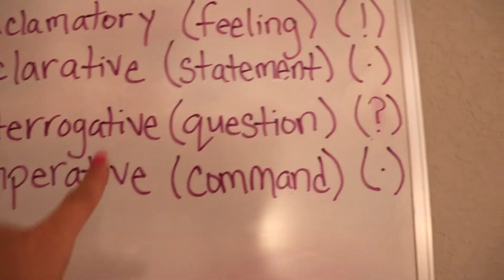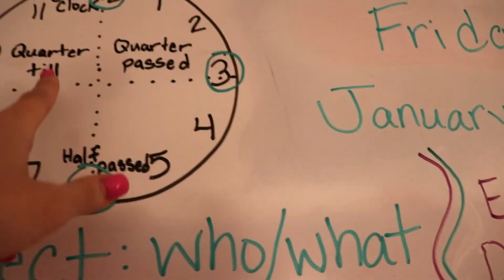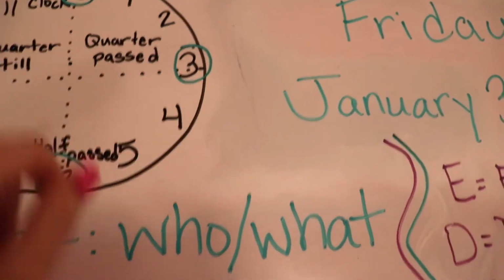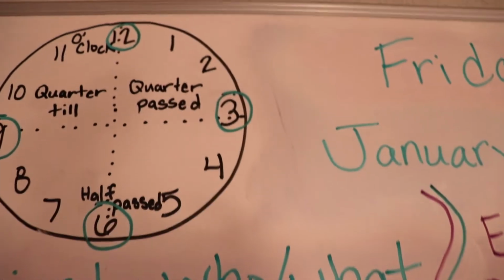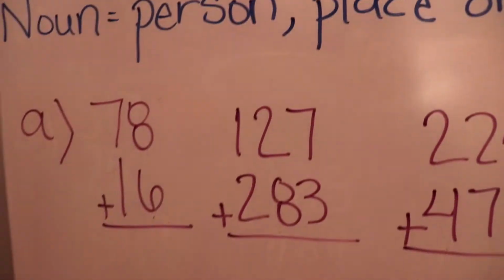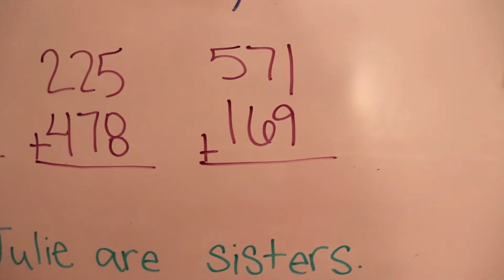We're learning the different types of sentences. We're learning how to tell time. He was struggling a bit with understanding quarter till, quarter past, half past, and o'clock. So I just have this up here for him as a reminder when he gets stuck. And then these are just our daily review. It's basically what this is.